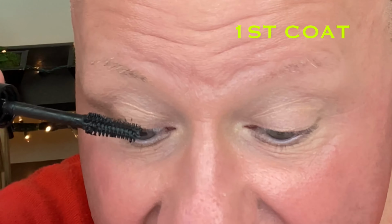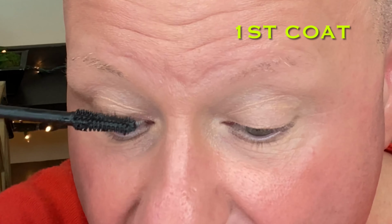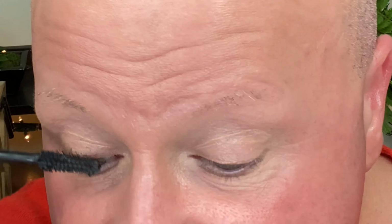So the MAC I'm going to do on this side. Let's see what happens with the first coat. I don't have anything on. I don't have on any eyeliner or any eyeshadow. I put just a little bit of my Huda Beauty concealer on the back of my lid, just so we could see the mascara much better.